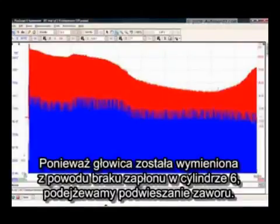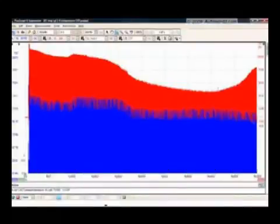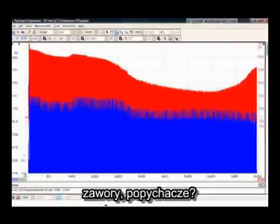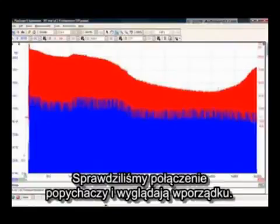Since the cylinder head has been replaced because of the cylinder 6 misfire, it's not likely to be a valve hanging up. The cam lift and duration have already been checked. So what's left? Lifters, push rods? We checked the push rod length. They checked out just fine. We could see through them.